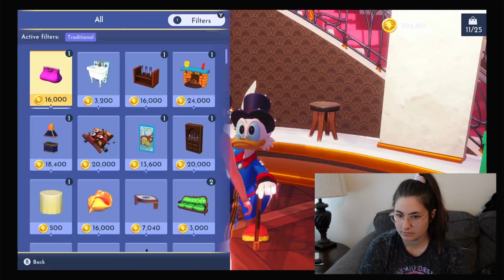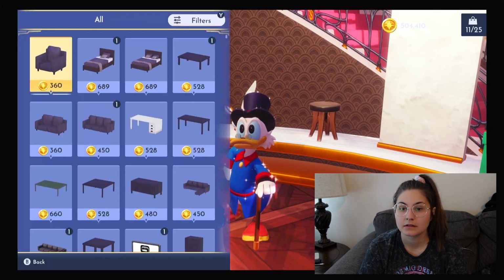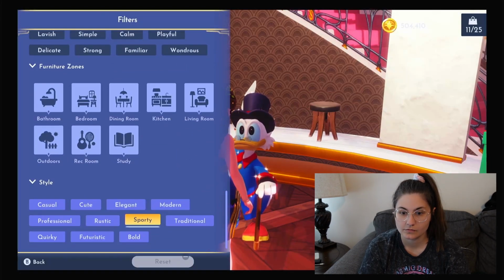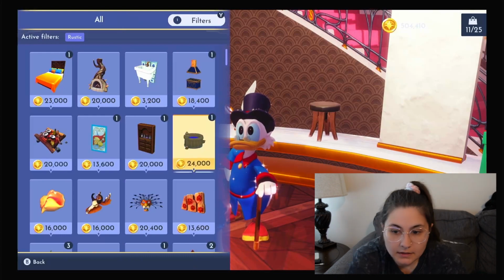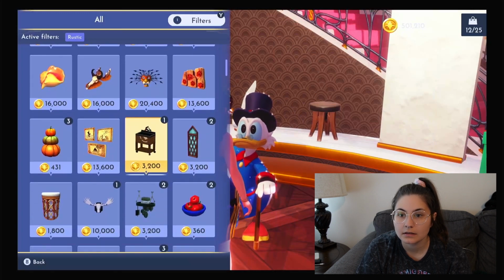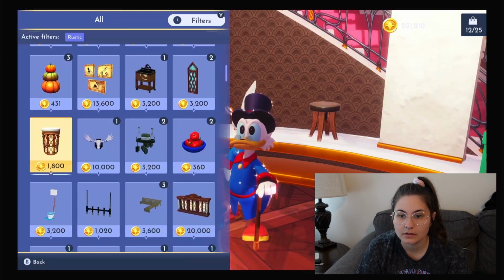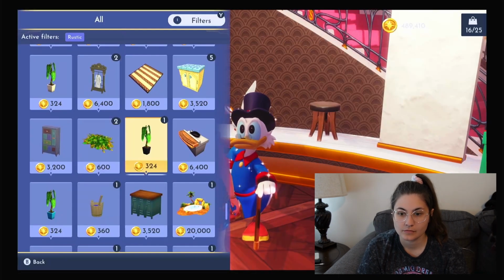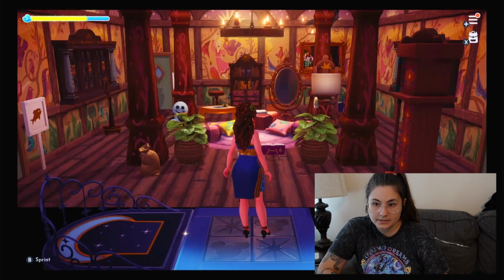Traditional, I think, was what it said. Oh, it was rustic. I don't know if I'm already using this one in there, but I'm just gonna buy it anyway, just to be safe. All right, back up to the kitchen.